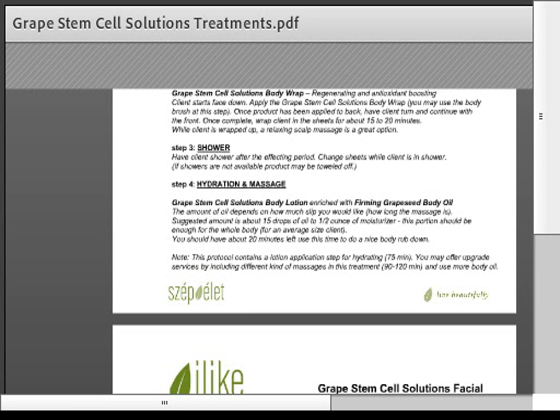The Grape Stem Cell Solutions body lotion may be enriched with the firming grapeseed body oil. The firming grapeseed body oil is a great option. It contains grapeseed oil, it also has jasmine oil, and it also has mandarin oil. It also enhances the aromatherapeutic benefit of the product and also enhances the firming, lifting and tightening effects of the hydration application.